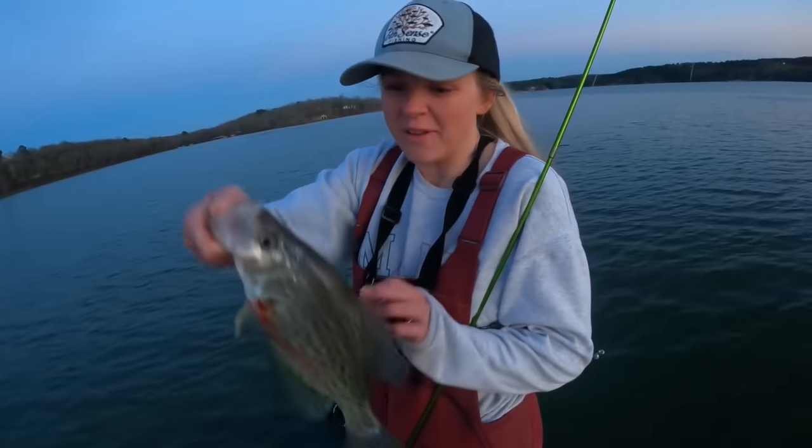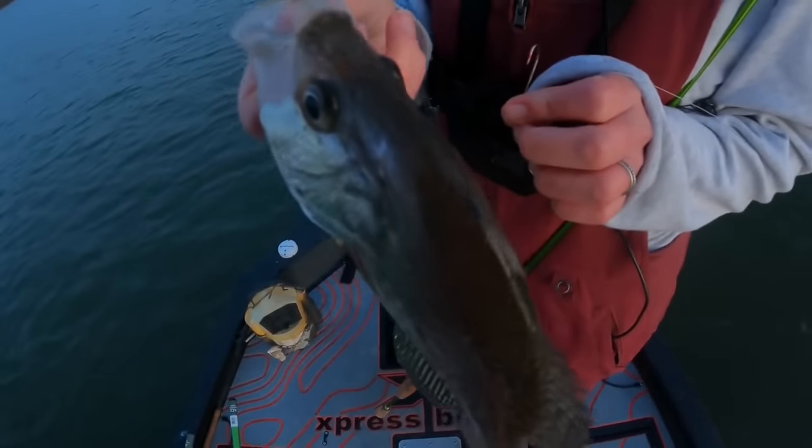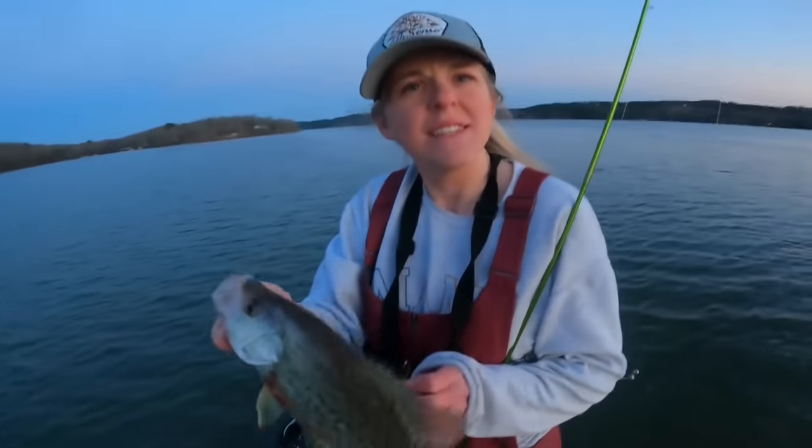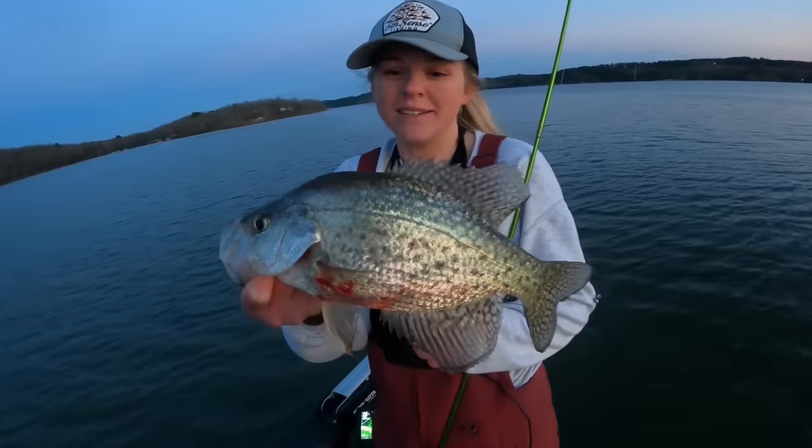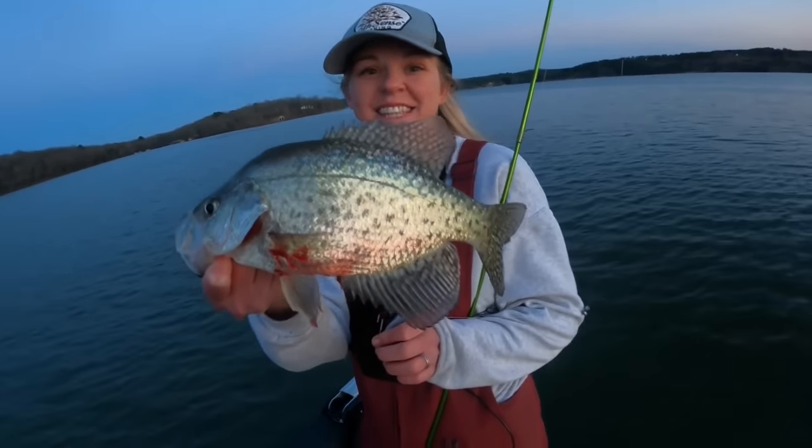Whew, that's amazing. Oh, look, he's got the black on him too. What is up with that? Is that normal? I don't know. I don't know if it's normal. We've caught some black nose crappie and some magnolia crappie, but that's just like black specked crappie. Whew, the black crappie got the black speck.